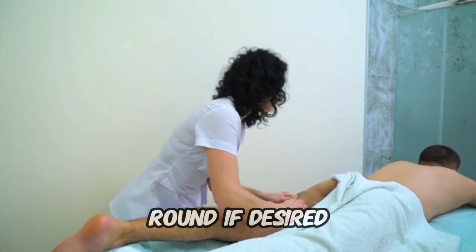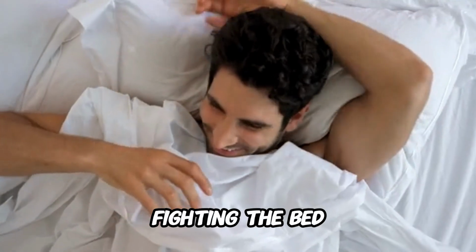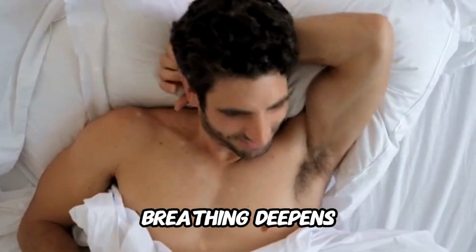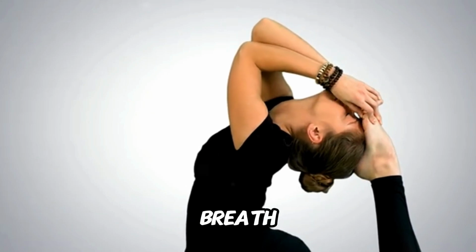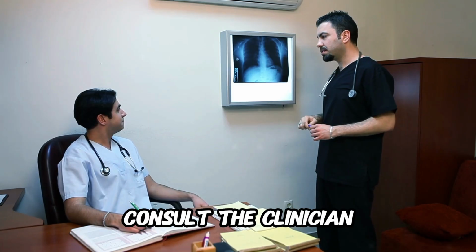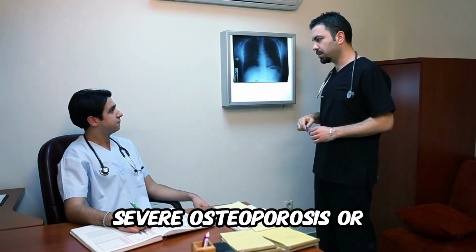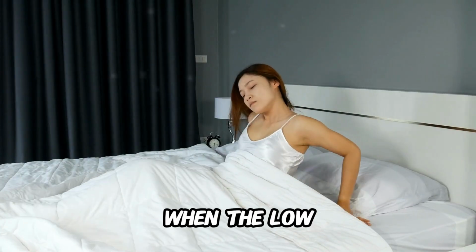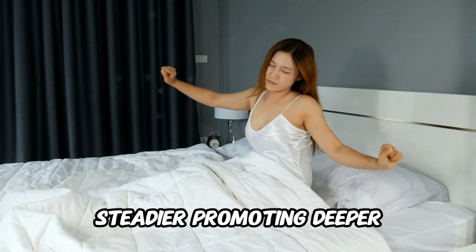Perform a second round if desired. This allows the body to stop fighting the bed, shoulders sink, and breathing deepens. Avoid pulling too hard, holding your breath, or tensing the neck during a stretch. Consult a clinician if you have recent hip replacement, severe osteoporosis, or leg pain. When the low back and hips relax, the body feels steadier, promoting deeper sleep.